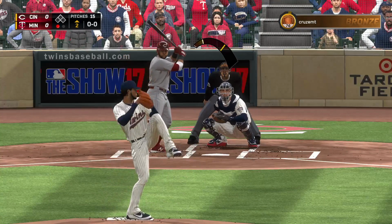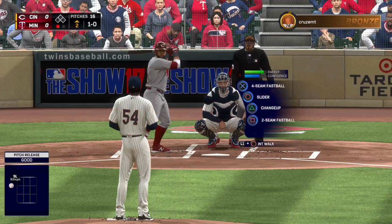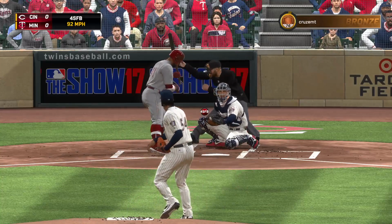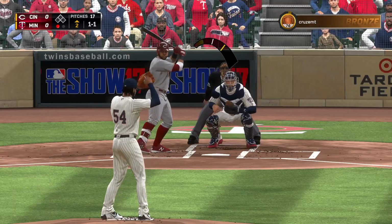First offering on its way. He'll hold off on the slider to start the at-bat. It's ball 1. Into his windup. Here comes the 1-0. Takes a fastball on the inside corner. No score here as we play inning number 2.